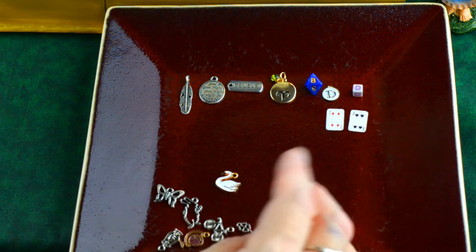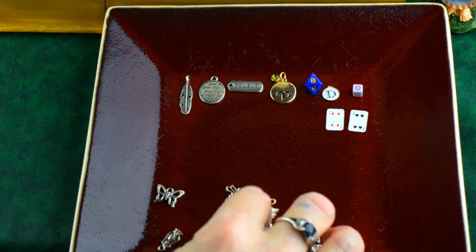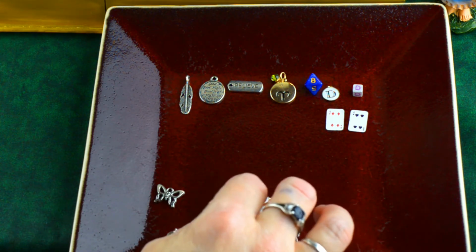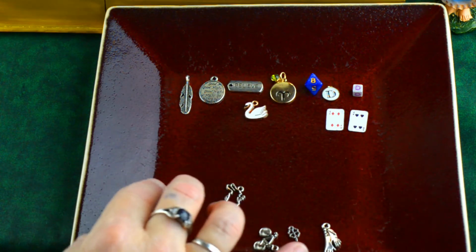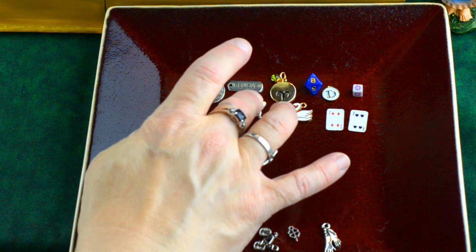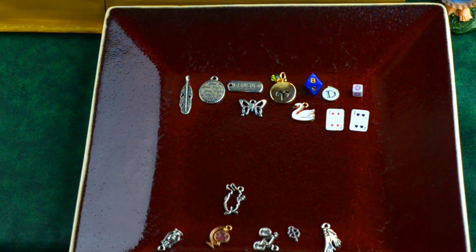But we also have some transformational energies going on and creative energies. So it's kind of interesting. But the transformation ones are, we have the swan and the butterfly. Whenever I think of the swan, I think of the ugly duckling turning into a beautiful swan. And then, of course, we have butterflies, which are wonderful transformational energies. So I feel like this might be a very transformational month for you.